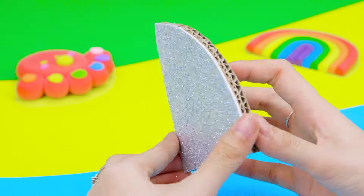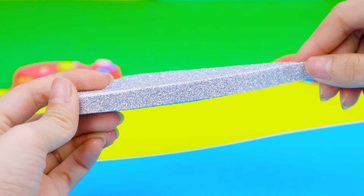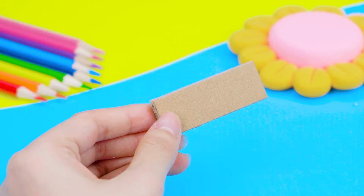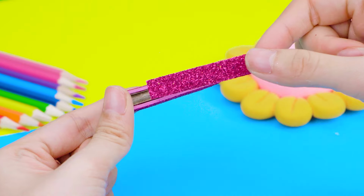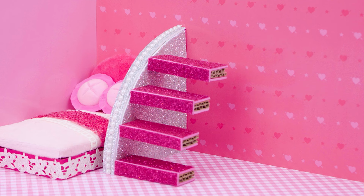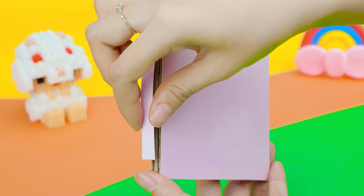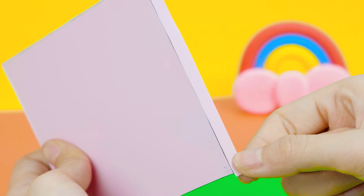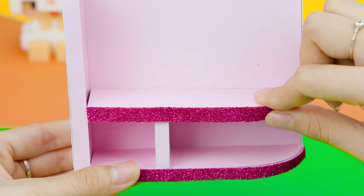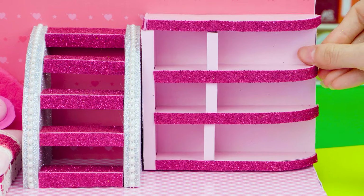Stair! It must be gorgeous! How many steps are there? I make 5 steps! Kitty received bags, shoes, and many other things, so we need to make a locker to hold some things. Put some things on the locker.